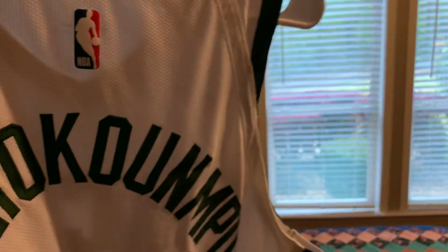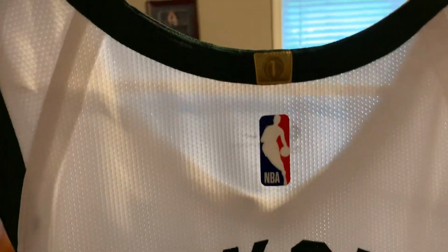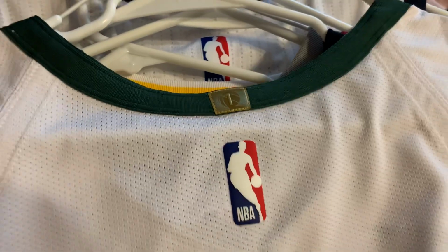Here's the back. You see it has the cuts around the shoulders. Antetokounmpo 34, NBA logo, and then the championship patch on the back that they do for the Authentics.